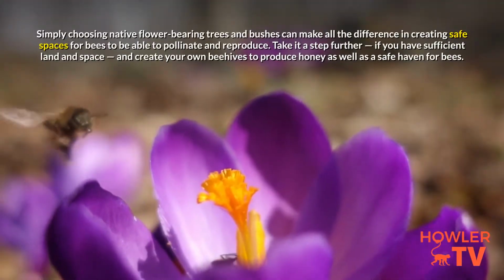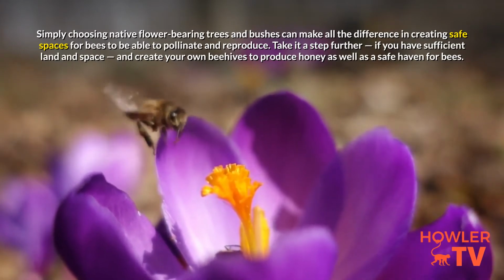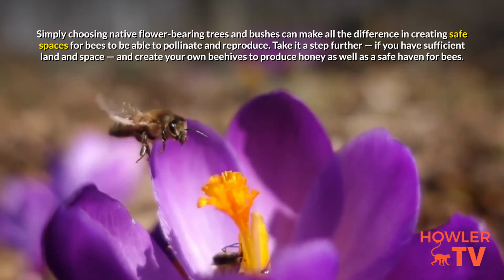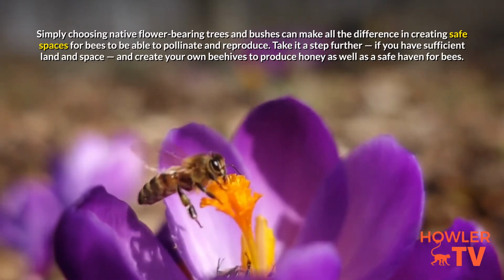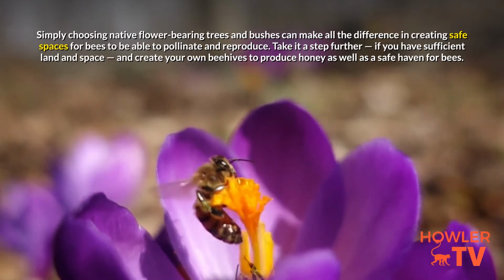Simply choosing native flower-bearing trees and bushes can make all the difference in creating safe spaces for bees to be able to pollinate and reproduce. Take it a step further, if you have sufficient land and space, and create your own beehives to produce honey as well as a safe haven for bees.